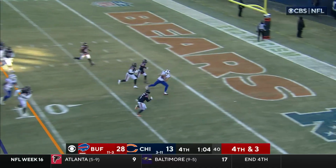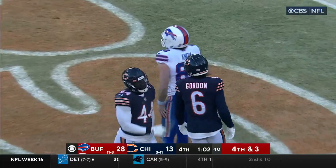Allen throwing. Got his man for the touchdown. That is Dawson Knox.